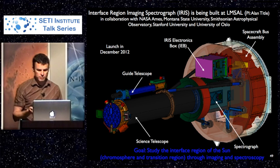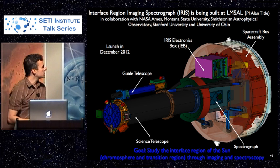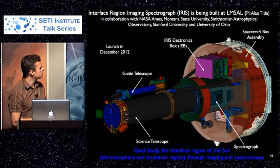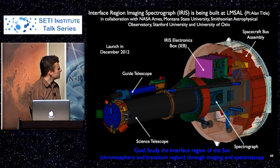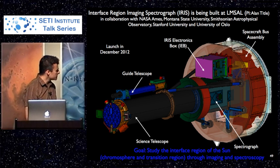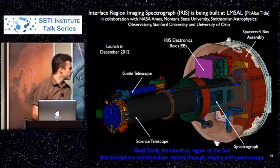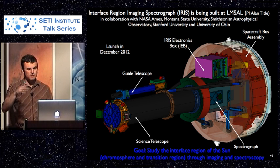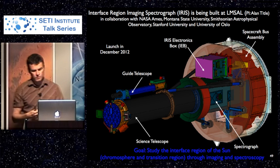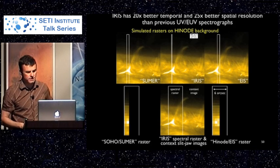And what that is, we're building this at Lockheed Martin. My boss, Untitled, is the principal investigator, and we're working with NASA Ames, Montana State University, Smithsonian in Boston, in Cambridge, Massachusetts, Stanford University, and University of Oslo. We're seeing here a telescope, and this telescope is a UV telescope, so it observes in the ultraviolet. And it'll be able to track the chromosphere, transition region, and corona all at the same time with very high sensitivity. And I can show you that here.